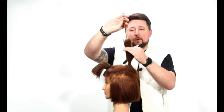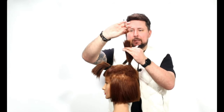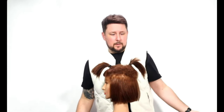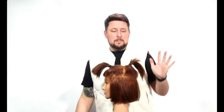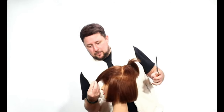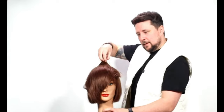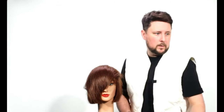But as you know, I would never do a ponytail. I'm only doing this to show you the impact in what we do and how we can change haircuts in minutes doing so. So let's pull that out. Look at this. Wow. Let's pull this one out. Let's give it a little shake. Here we go.